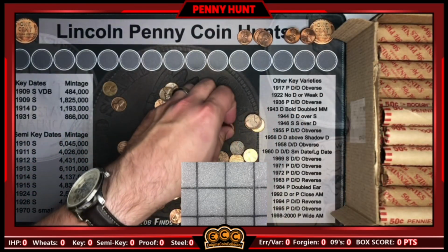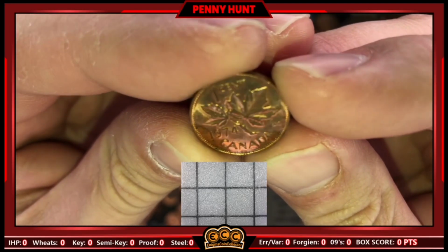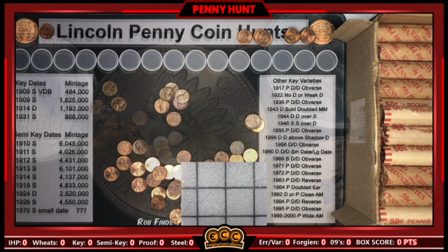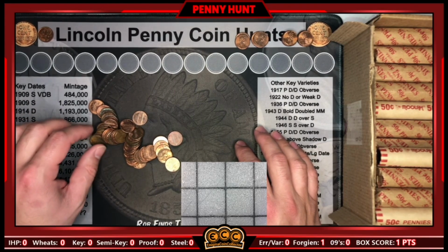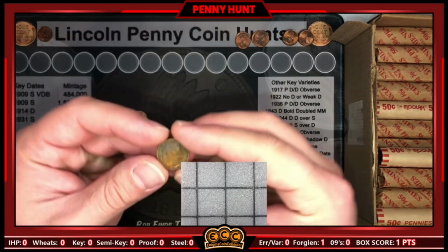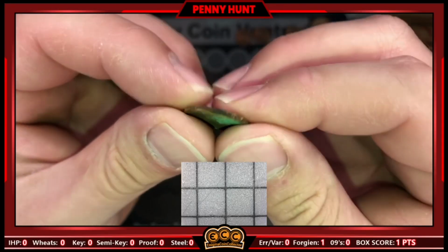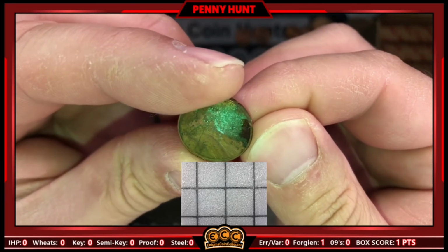Roll number 4, and we've got our first find, a 1974 Canadian. Roll 6, and we're finally going to get our first wheat cent of the box, and it's a little crusty. That is okay. And it's going to be 1957 out of Denver.